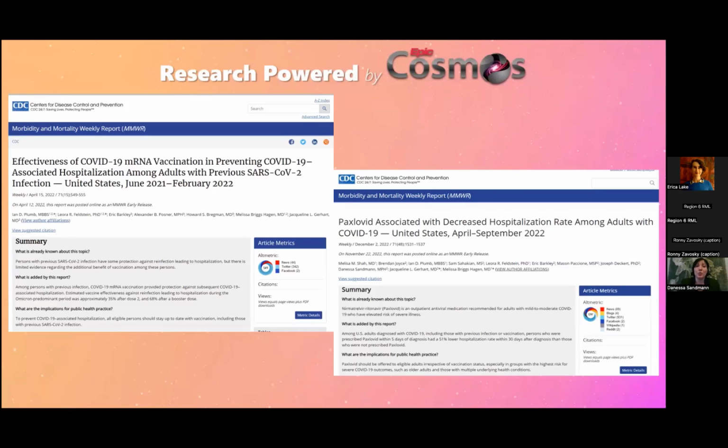I mentioned some collaborations. We've worked directly with the Centers for Disease Control and Prevention, epidemiologists, physicians, and researchers there to publish 2 morbidity and mortality weekly reports. We first published with them on the effectiveness of COVID-19 vaccination in preventing associated hospitalizations in April of last year. And then near the end of last year, we looked at Paxlovid as an antiviral medication and how that impacted hospitalization rates across those patients as well. So we were able to use the data in Cosmos to provide some of these great insights to pair with the data and the reports that they have at the federal level for CDC.